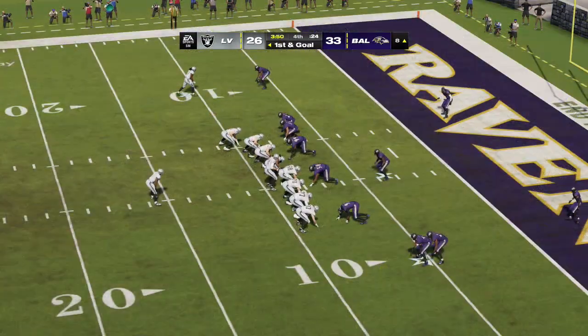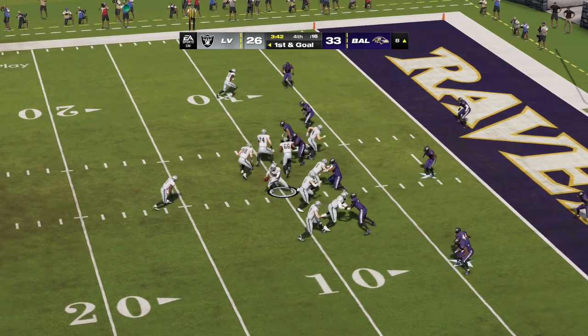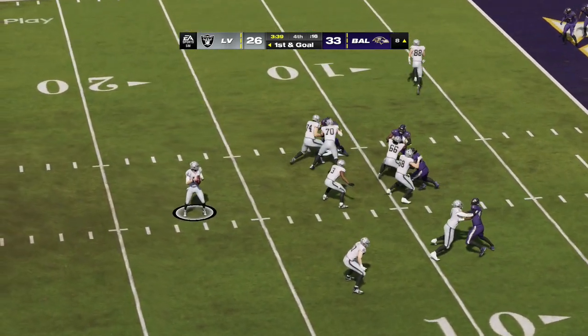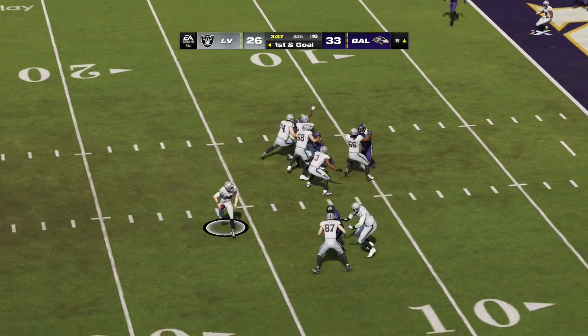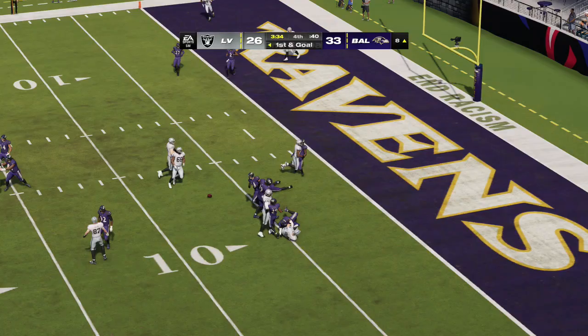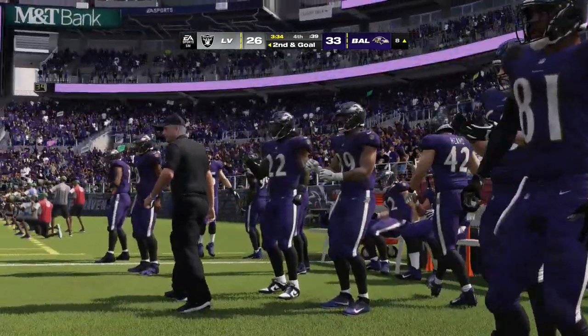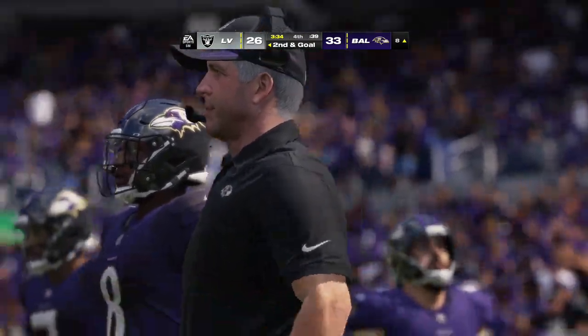A looming decision to make on the conversion, down 7, but first things first, they need to score as they come up on 1st and goal. Fakes the handoff. Now O'Connell to throw. And that one drops down, incomplete. Good coverage there, forced the ball free, and it's 2nd down.